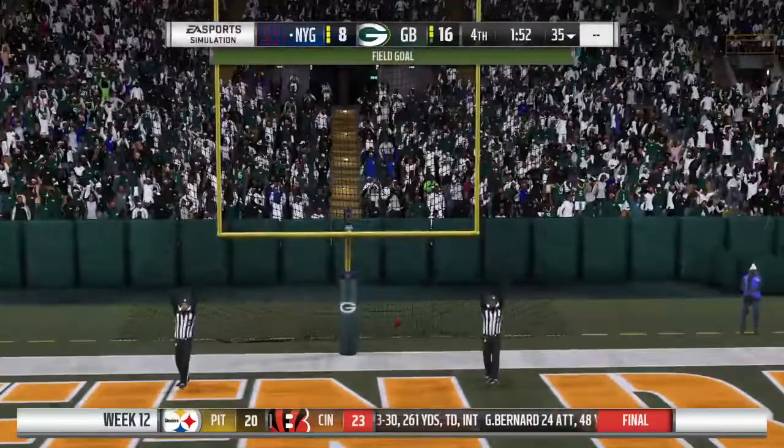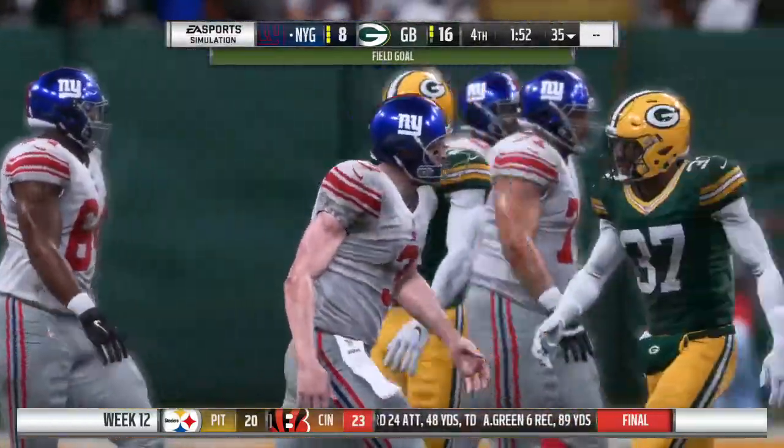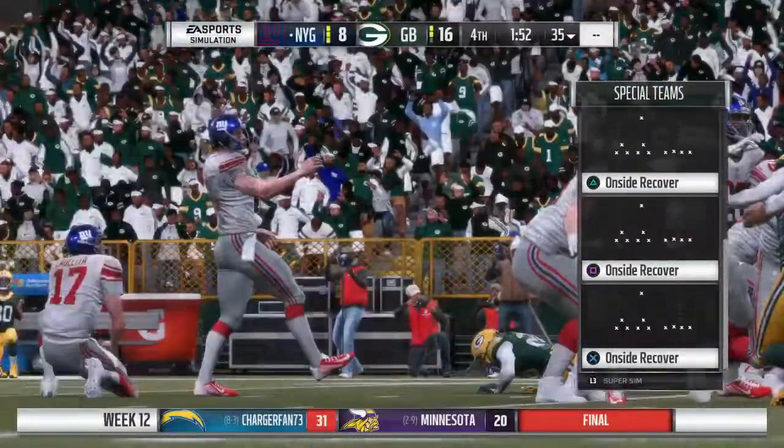And his kick is right there. It's good, and the drive will wind up yielding 3. So you knew one way or another that they needed the 2 scores. They get the easy one out of the way. Now they'll get the ball back, hopefully.